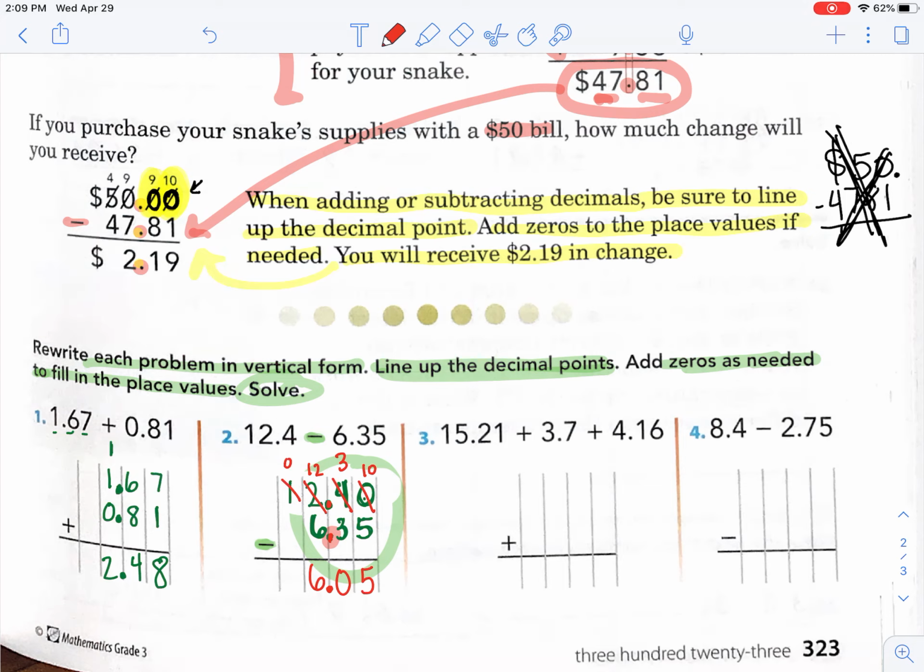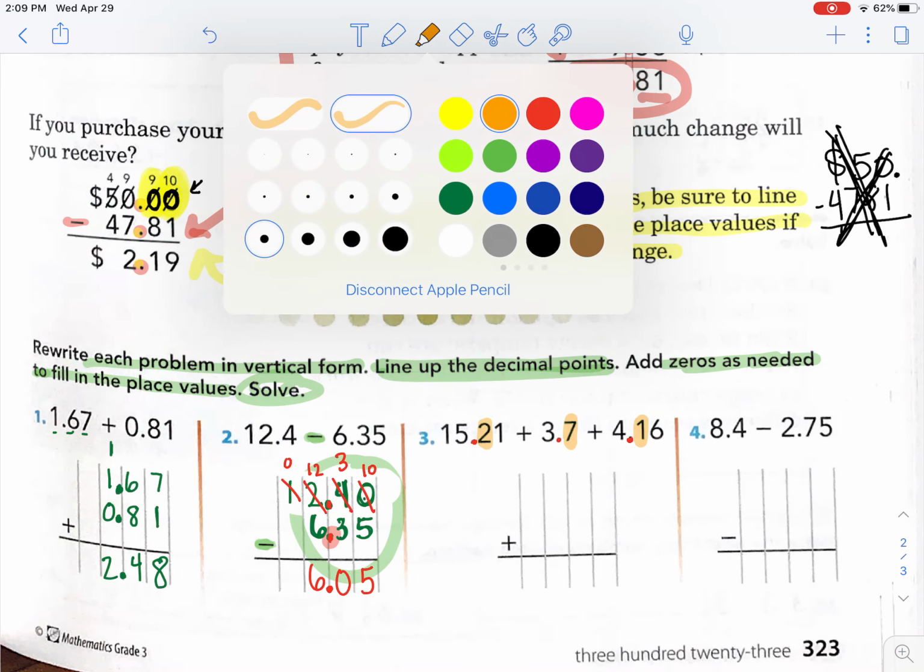Do you see that there? Do not forget your decimal. Decimal, decimal. Line them up. Uh-oh, this one has 3 decimal places, or 3 numbers with decimal places. Okay, I know right now, here's what I'm going to do before I start writing anything down. I know that there's a tenths place and a hundredths place. Do you see it?